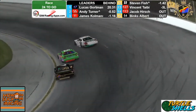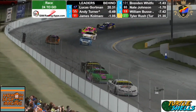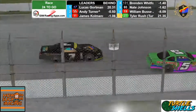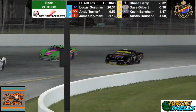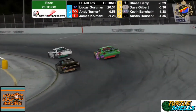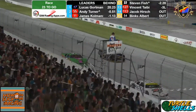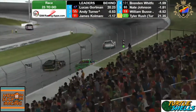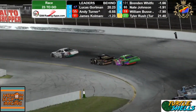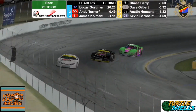We see the lap times towards the front are all pretty even in the SK mods, but this battle is about to heat up as Dave Berry dives to the inside of Chase Berry, going through 3 and 4. Dave makes a stick. Will he get the run coming up off of 4? He's got the momentum. He's going to go into 1 and 2, take second place, drifts up just a little bit, cuts off Chase Berry's attempt to come back.